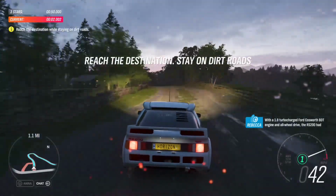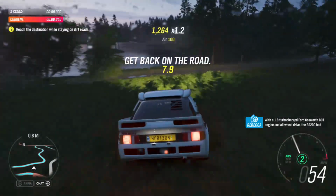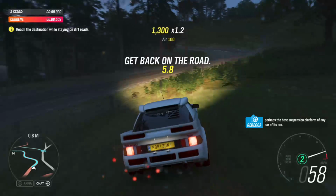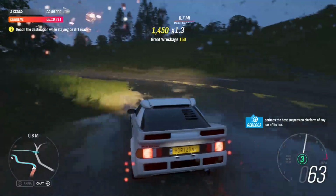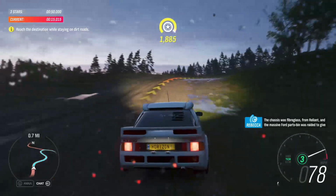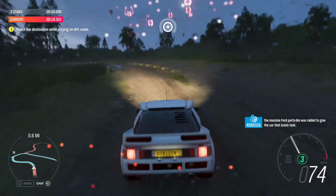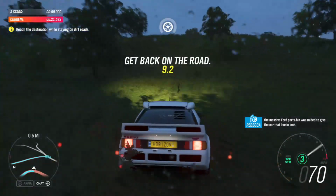With a 1.8 turbocharged Ford Cosworth BDT engine and all-wheel drive, the RS200 had perhaps the best suspension platform of any car of its era. The chassis was fiberglass from Reliant, and a massive Ford parts bin was raided to give the car that iconic look.